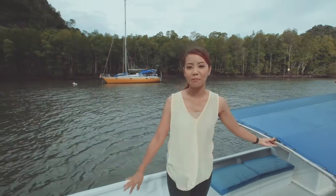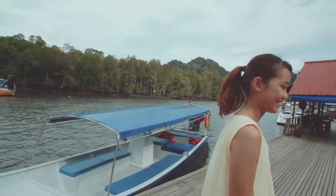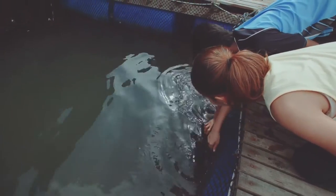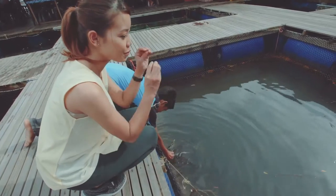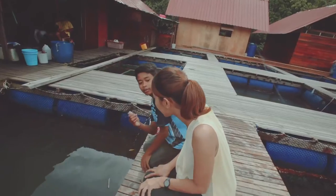Guided boat tour, we've made a pit stop here at the fish farm. I'm going to have a quick lunch and also check out some species of fishes that call the geopark its natural habitat. So these are the ones that you see when you go snorkeling. So all the beautiful colored tropical fishes. You can see. Woo!